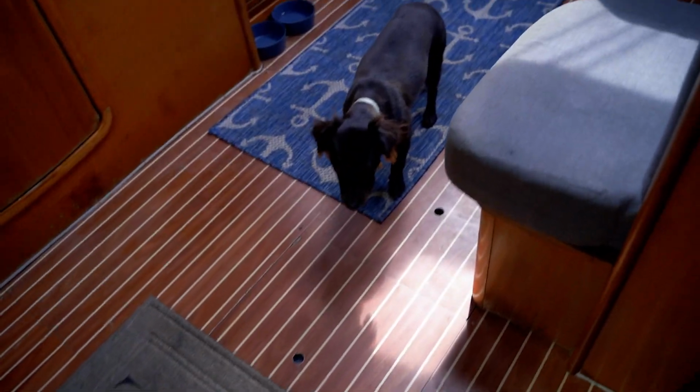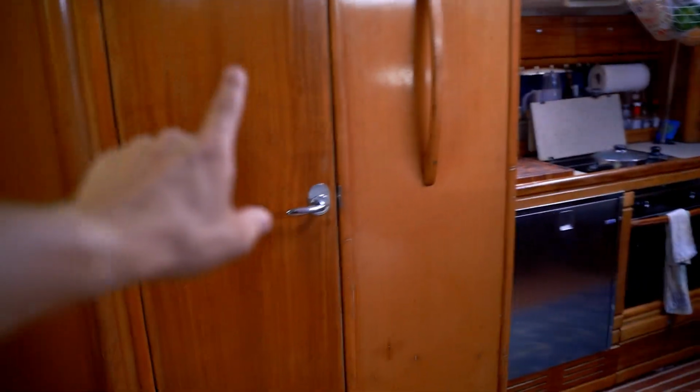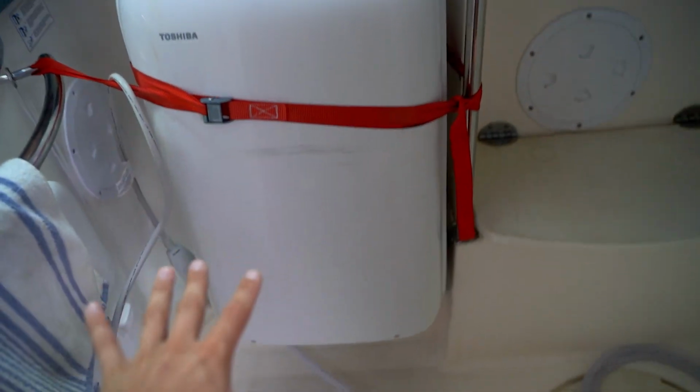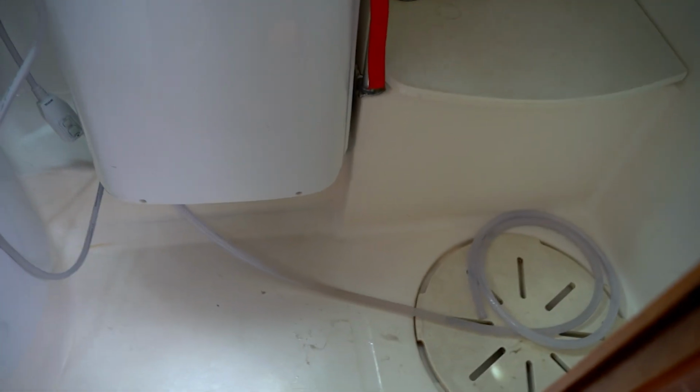Leaving the aft cabin, we're going forward. Hello, Fiona. And next to the kitchen or galley, we have another bathroom. This bathroom has been converted a little bit because there is now an air conditioner where the old toilet used to be. When I bought this boat, there was not a toilet or a black water tank connected. And so that is going to be on the project list as add another toilet.